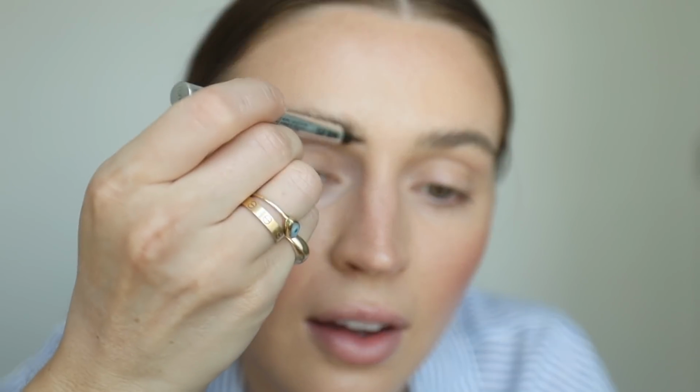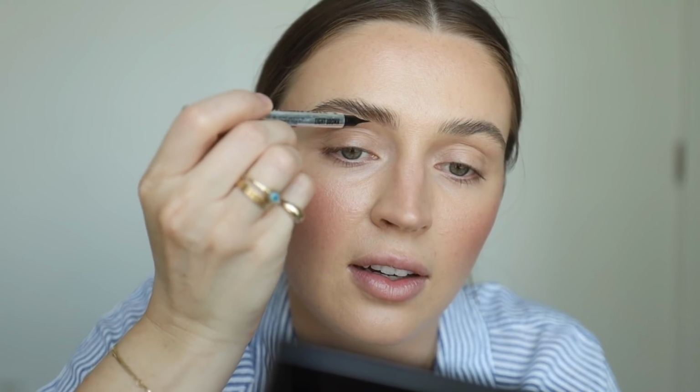Okay, so I take the longest tip on here. There's 3 tips. I'm taking the longest one and angling that one forward. And I'm just literally gonna fork this and follow my brow shape. So right in here, I'm just gonna go whoop, whoop. I use a bit of a lighter shade because I feel like if I am messing up, it doesn't show up as much. But how quick and wonderful and easy was that?